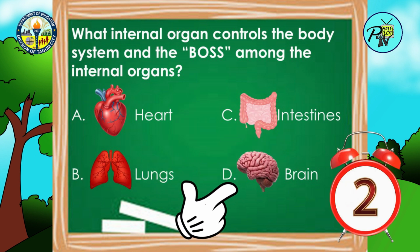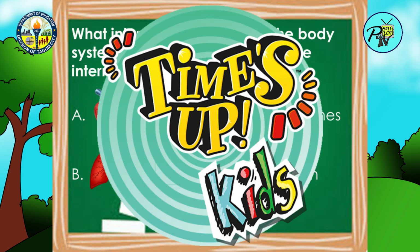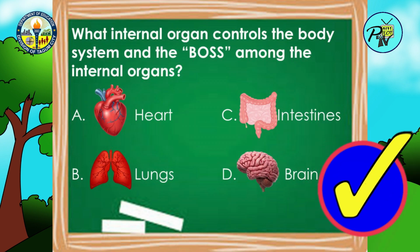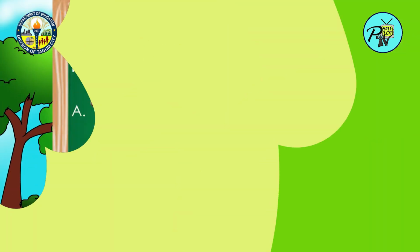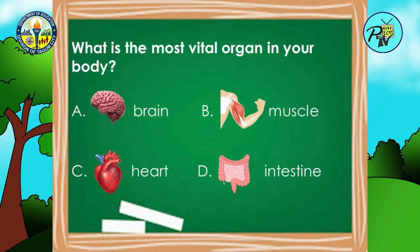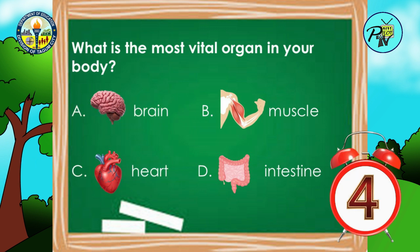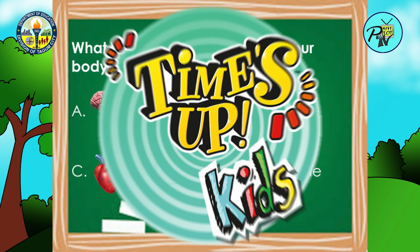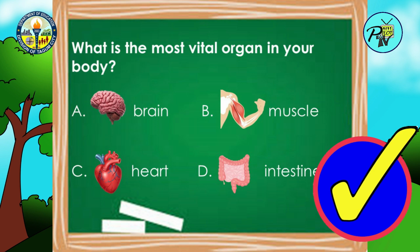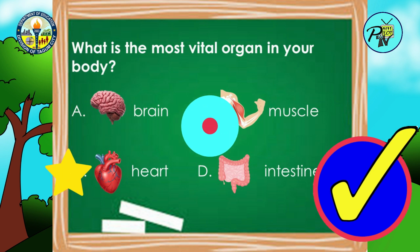Yes, very good! It is the brain. Next, what is the most vital organ in your body? Is it the brain, muscle, heart, or intestine? Correct! It is the heart.